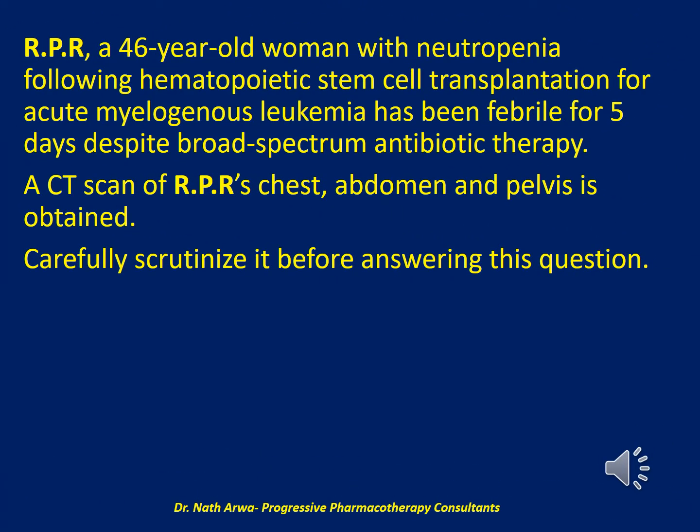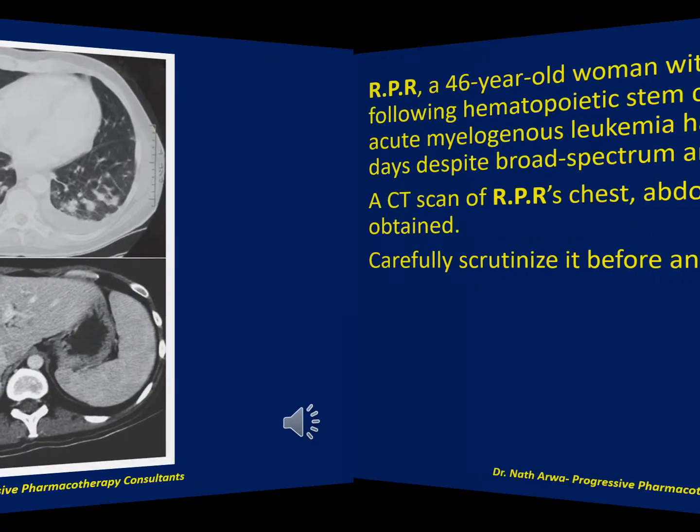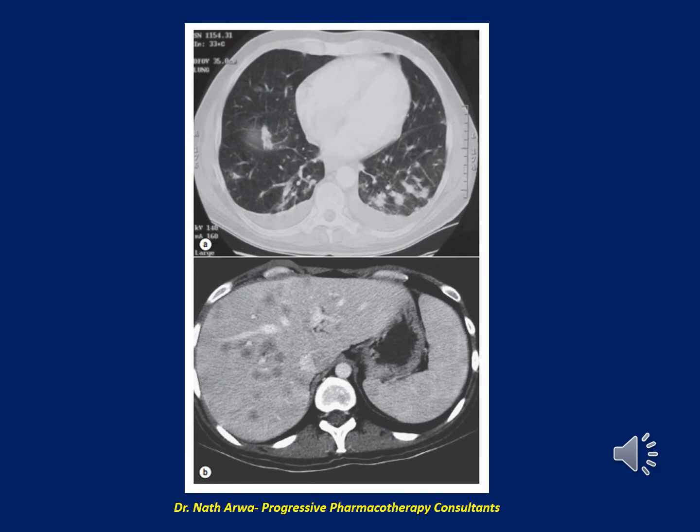And the next question reads, RPR, a 46-year-old woman with neutropenia following hematopoietic stem cell transplantation for acute myelogenous leukemia, has been febrile for 5 days despite broad-spectrum antibiotic therapy. A CT scan of RPR's chest, abdomen and pelvis is obtained. Carefully scrutinize it before answering this question. Pause the video at this stage and carefully scrutinize the CT scan before answering the question in the next slide.